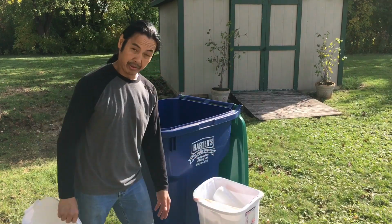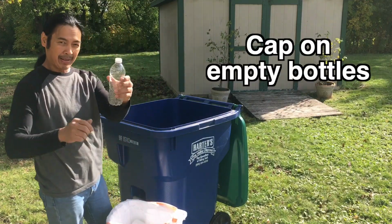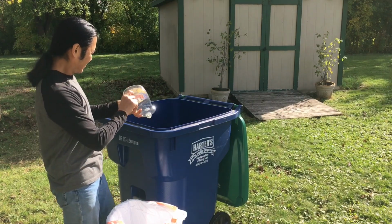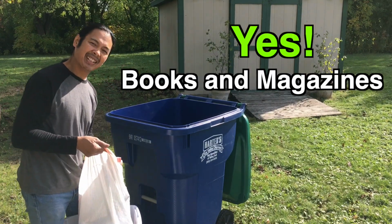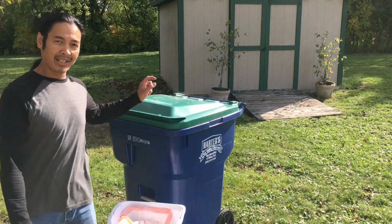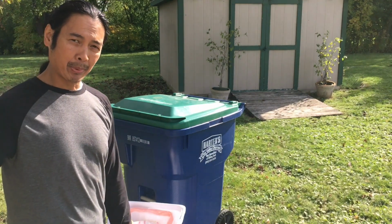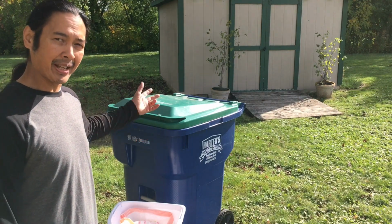Let's find out if we're doing the right thing in our recycling. We're supposed to get rid of the bag. Keep the cap on, goes in there. This goes in there. This cap is on. That's number 1. She said 1 and 2. Magazines going here? I don't know. The point is, before you put it in recycling, make sure you know it's supposed to go into the recycling. Otherwise, it makes more work for the people that are actually sorting this out, and then you're just basically dumping trash in what should be a recycling bin.